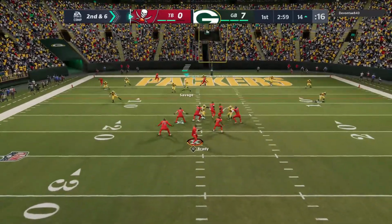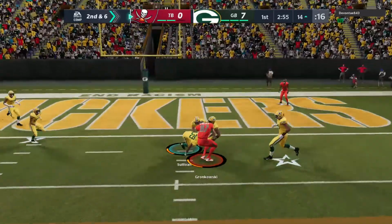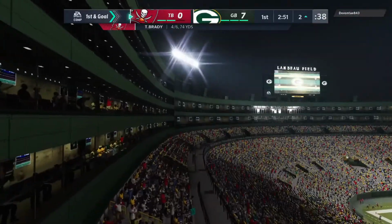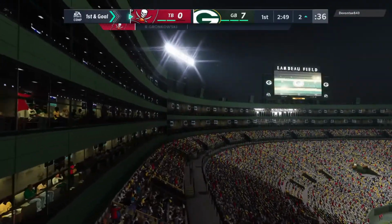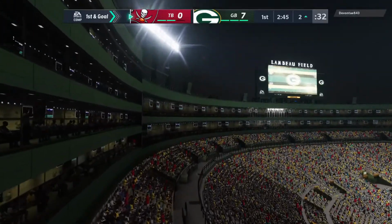Again, they'll throw with Brady. This is caught. Gronkowski. And the Buccaneers are looking at 1st and goal as he's tackled all the way down at the 2-yard line. The Bucs passing game looking good on this drive. It's a 1st down.